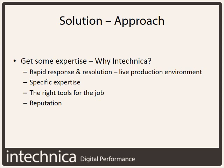Now, those are sort of some of the learnings, and we'll get to that. But I think it's probably relevant to hand over to Ian now for him to take us through what it is that they actually did and how they got to the resolution so quickly for us.